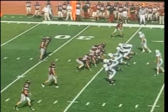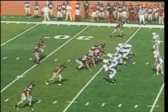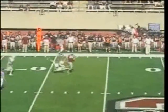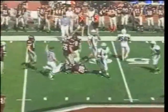All right, 3rd down, about 3 to go here for the Raiders. Scott out of position, now shifts to the quarterback's right. Sullivan wants to throw, quick hitter. He's got Simons for the 1st down, and he'll be brought down up at about the 47-yard line.